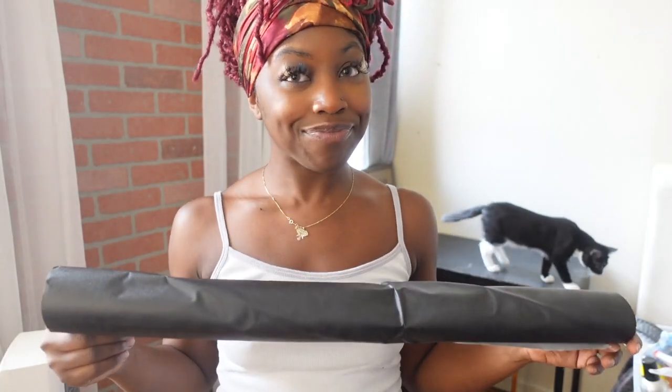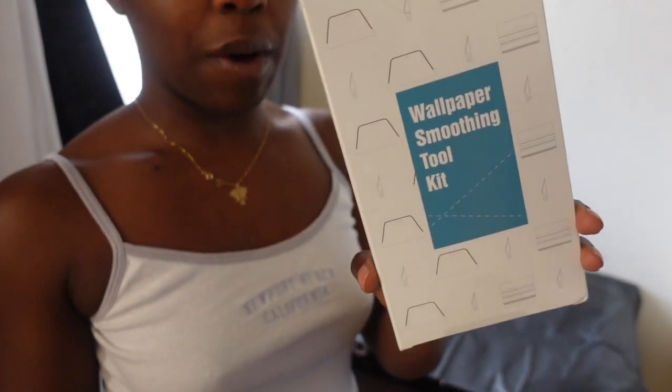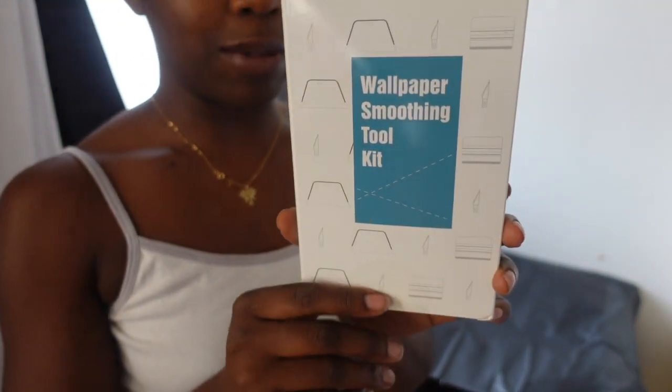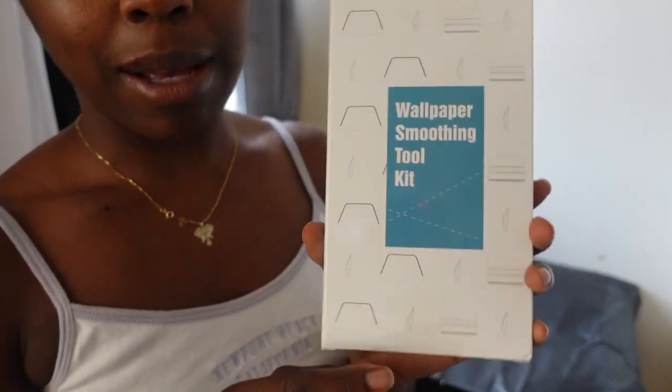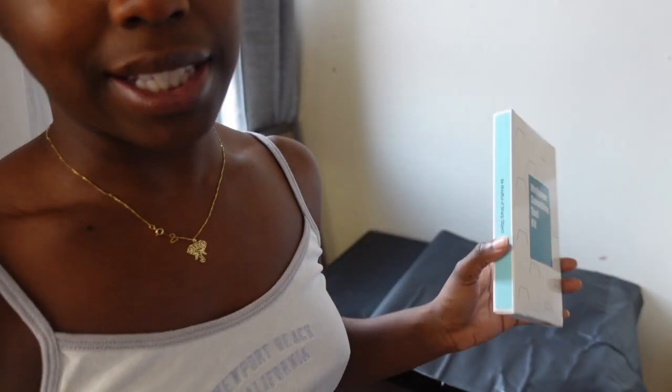So what's next? I'm going to be using this wallpaper smoothing toolkit that comes with a smooth scraper, dental scraper, a knife, and some blades. So this comes in handy when you're trying to lay down any sort of contact paper.